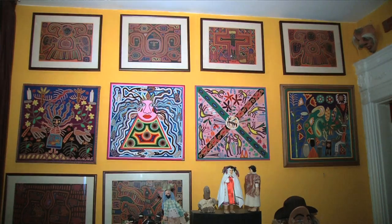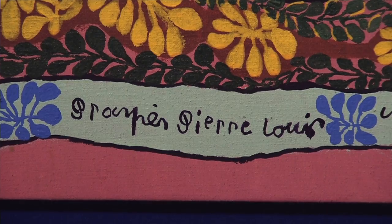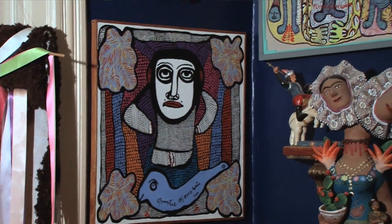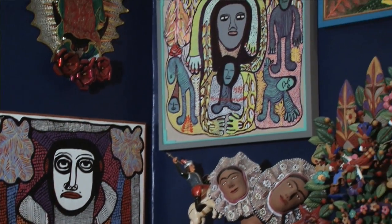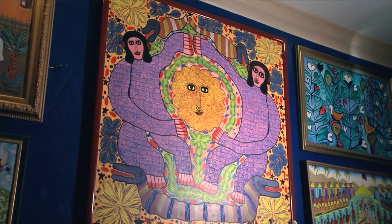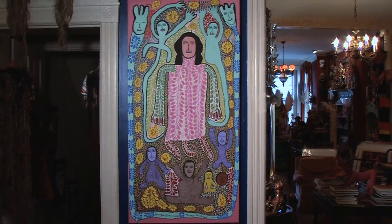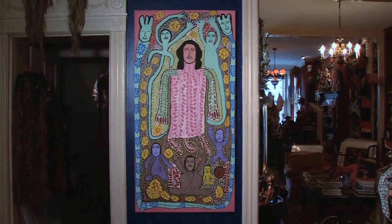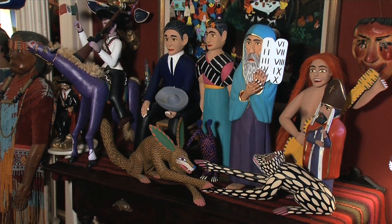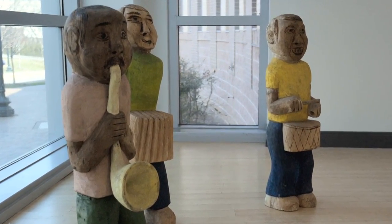We have many different types of art in our collection. We have paintings, for example. One of my favorite painters is Prosper Pierre-Louis from Haiti. And his father was a Hougan, a voodoo priest. And so he was influenced by what he saw growing up. And so a lot of the themes of his paintings are of voodoo scenes and loas, who are Haitian voodoo spirits.